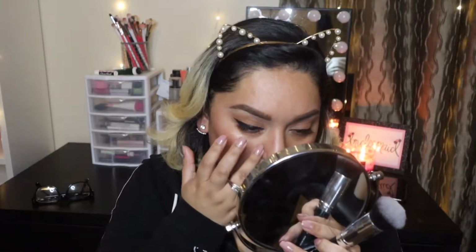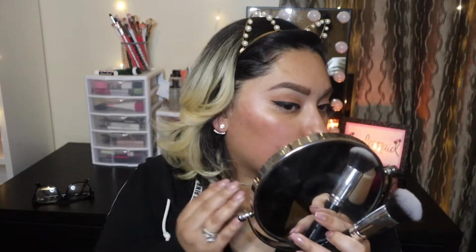However, I do have very large pores right here on my cheeks, and I also have some texture on my skin, but the pores are still looking like they were before. There's no blurring effect, which it doesn't claim that it blurs or anything. It's just a hydrating primer, which is fine. So I'm not expecting it to blur my pores at all, but so far the primer is okay.